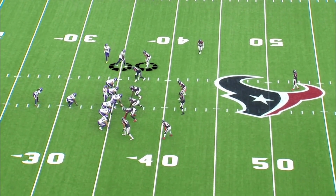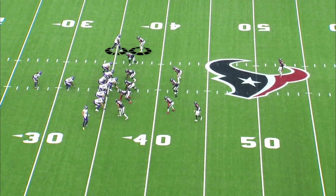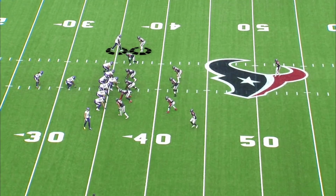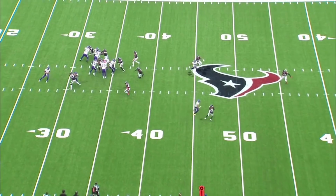Again, corner rolled up. You'll see he knows he has man-to-man, and he feels that corner is outside shade of him, meaning that corner is playing man-to-man, trying to protect the sideline. He has a safety in the middle of the field, right sitting there, right on the logo. When Jefferson gets upfield, he makes it look like he's running that post.